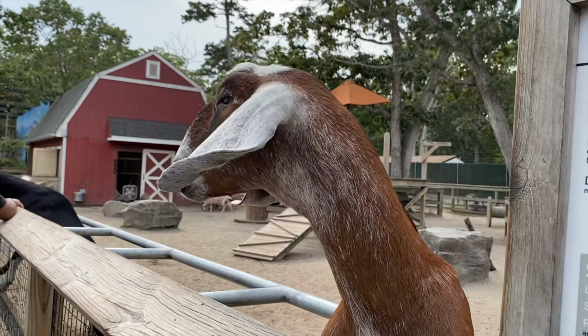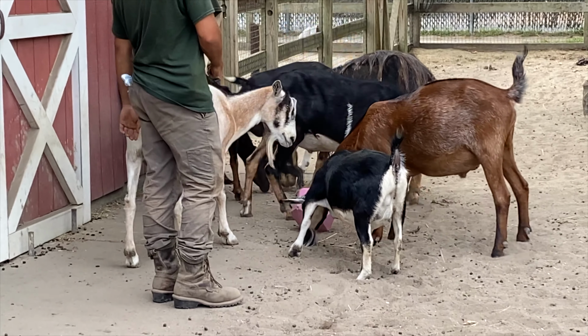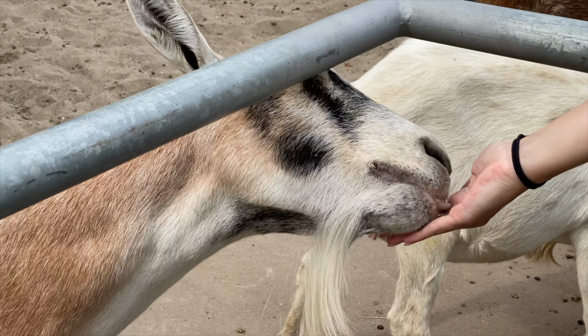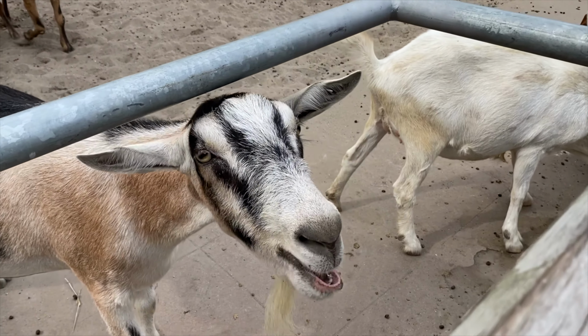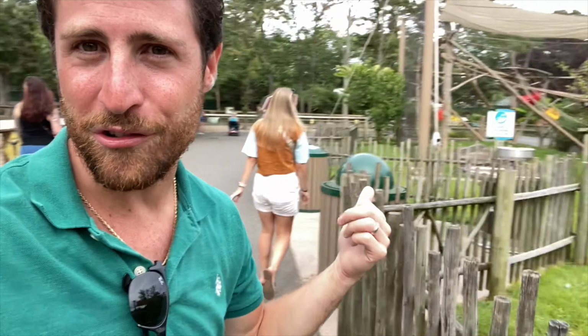How are you? They give him this ball with treats inside, and as they move it, treats come out. So they're like, let's move it around. There's one over here too. Oh, was that yummy? That's all we had. Oh wait, we got more. And after you're done feeding the goat, you can wash your hands. They've got hand washing stations outside.